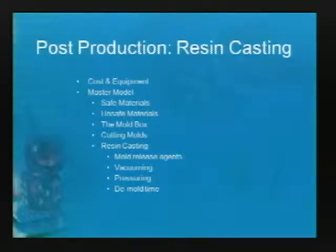Your master model can contain a lot more materials, like plastics are great for masters for resin casting. Clays work equally well. You can even use wood and other porous materials provided that you seal them properly with lacquer. The silicone rubber that you use for these kinds of things has a tendency to get into every little nook and cranny and will actually peel out on your master if it's not properly sealed.